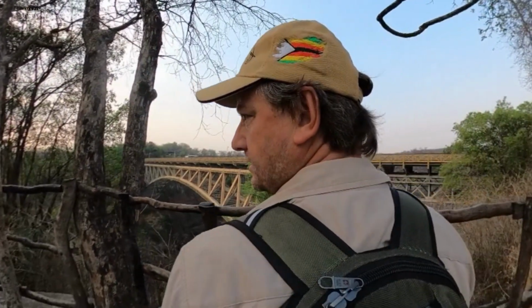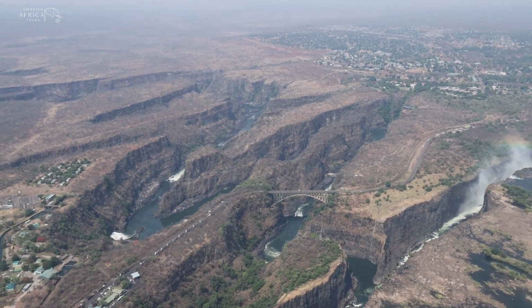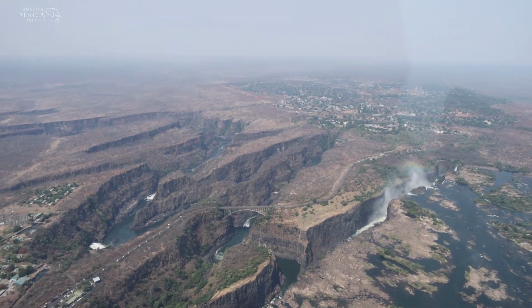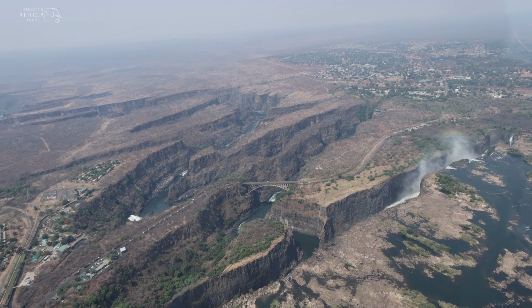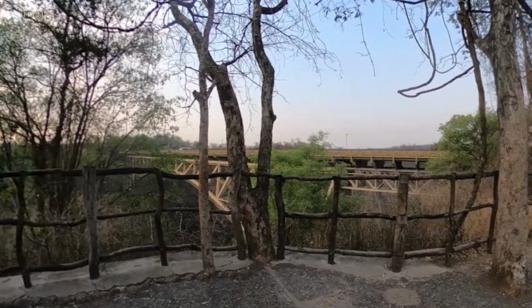We might go onto the bridge later, depends on how much time we still have. Beautiful view downstream, looking at all the gorges, but we're going to get a proper aerial view of all of that later, and then you'll be able to understand a little bit more about the geography of how the falls was built.